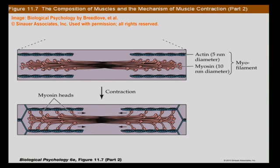And here it is. So here are the actin filaments. They're thinner, 5 nanometers in diameter. And here are the myosin. They're thicker filaments. So the myosin is kind of in the middle. The actin are on the sides. And you see these little heads. What they do is the heads go and they pop right onto the actin filaments. And then the contraction is pulling these actin filaments in, which is shortening everything together.